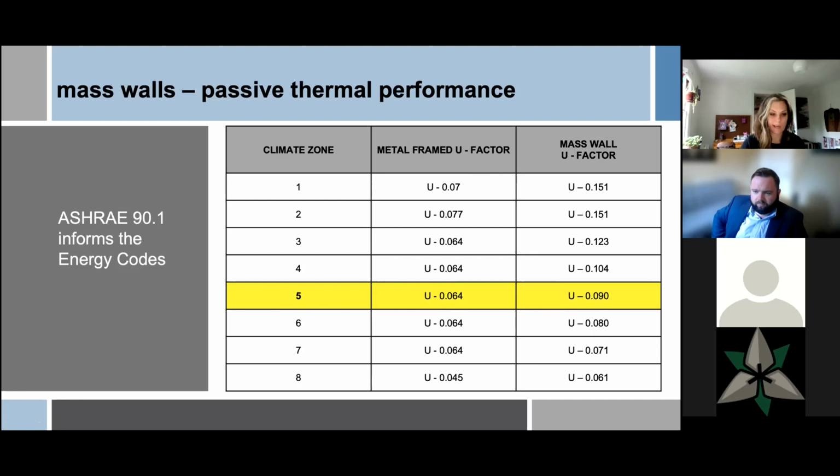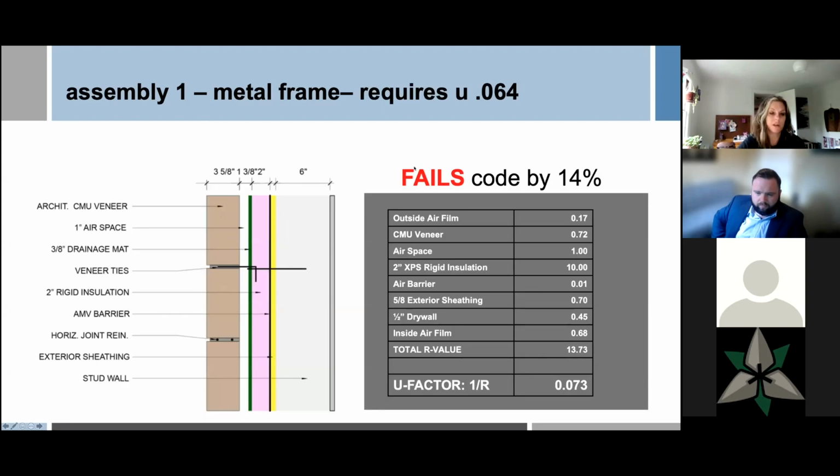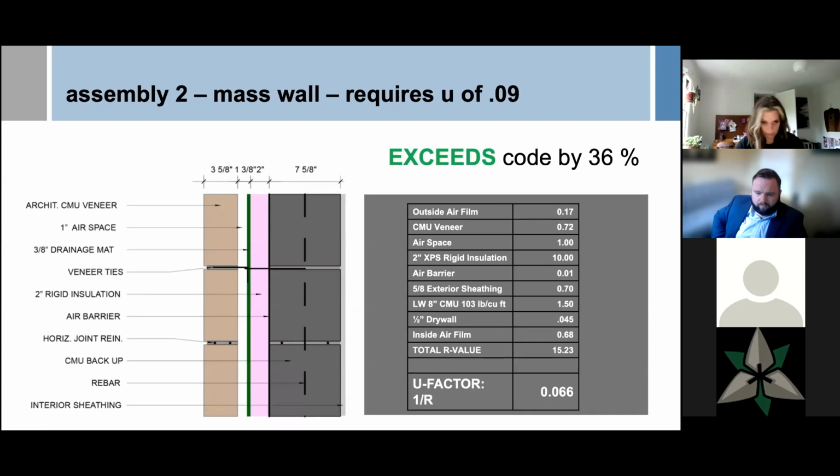values for thermal mass. Backtracking a little bit, I'm looking at two different assemblies here: one is a metal stud with 2 inches of insulation, versus a block backup with 2 inches of insulation. So we're looking at different structural systems with the exact same amount of insulation. Again, in climate zone 5, the metal stud assembly will fail the code by 14% with 2 inches of insulation, whereas the block backup with the same amount of insulation exceeds the code by 36%. So this is a real world, code-based way to see how thermal mass works.